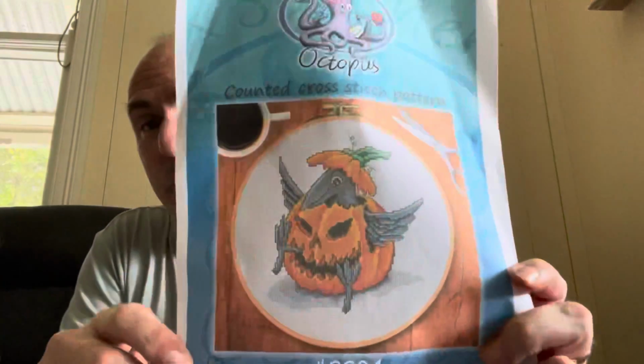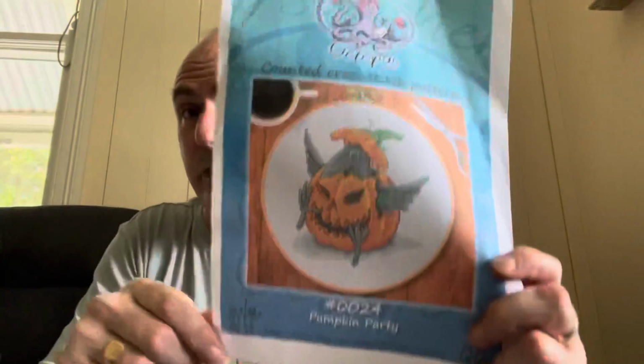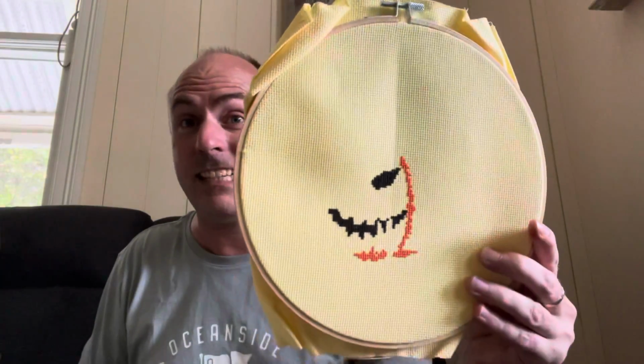The next one is a piece that I'm going to show anyway, but it had no work on it at all last year. And this is Pumpkin Party, which is this one. And this was a freebie chart, and it's by CrossFit Octopus. This was a freebie chart that was brought out. And I was intending on finishing it this year, 2021, and it got nothing done. So it's still at exactly the same spot.